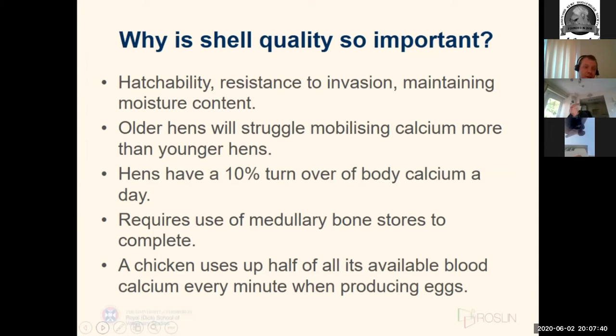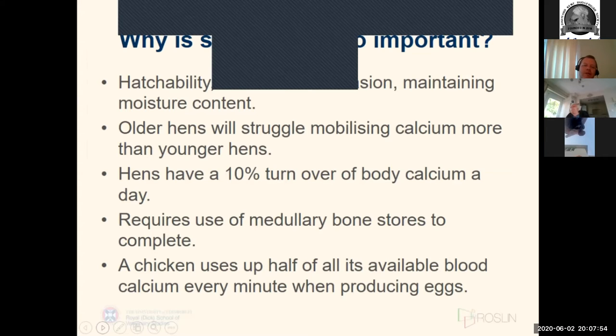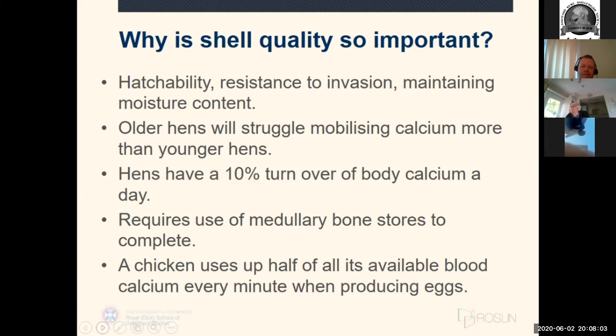So eggshell quality is critically important, basically to get them hatching, to stop infection getting in there, keeping the right amount of moisture content in that egg. We know older hens will struggle with that. The interesting thing for the chickens is they have a 10% turnover of their body calcium a day. So 10% of their skeleton, as it were, goes into that egg every day that they're laying.